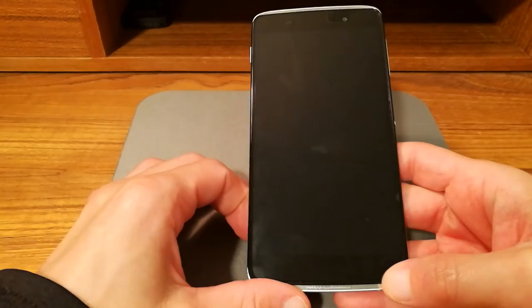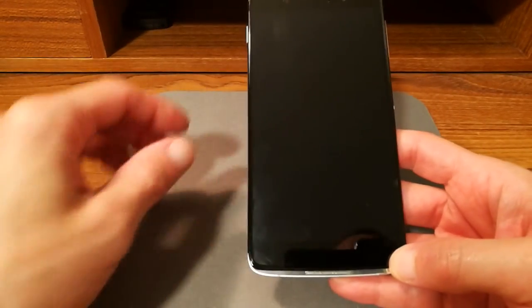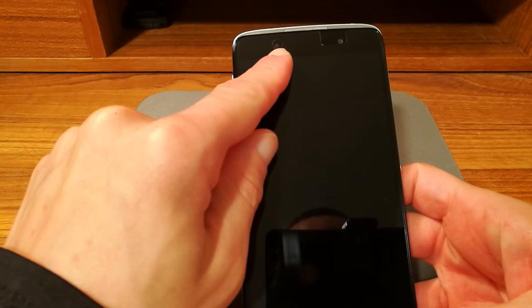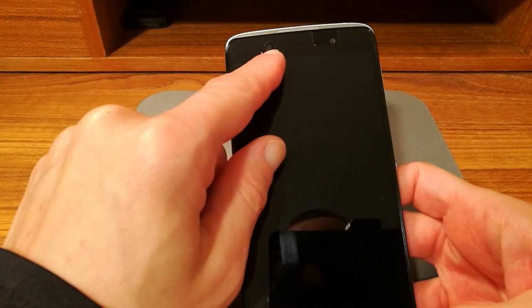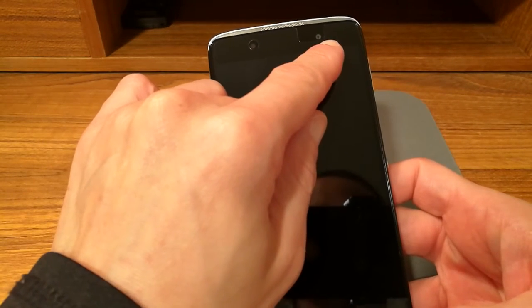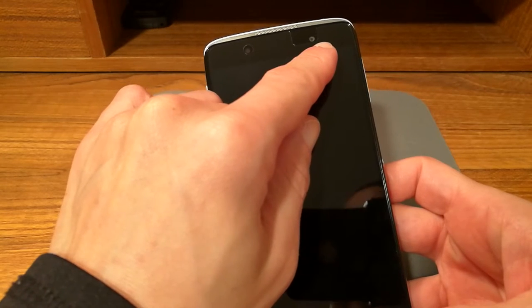So again, just real quick, taking a look around the phone. Double tap to turn off the screen, which is a convenient feature. Again, we've got the 5.2-inch display. We've got the LED notificator right there. So depending on the type of message that you get, it'll flash different colors. This is the 8-megapixel front-facing camera that is also housing an LED flash.